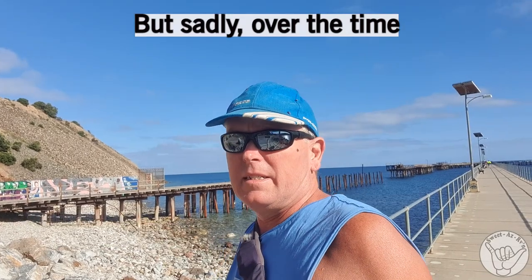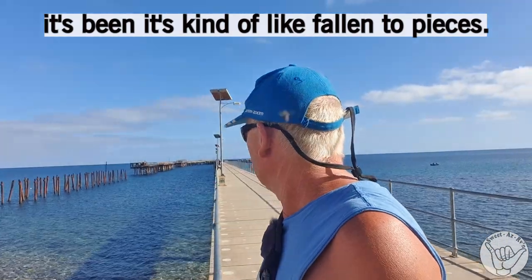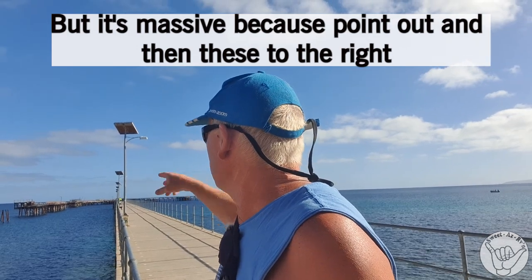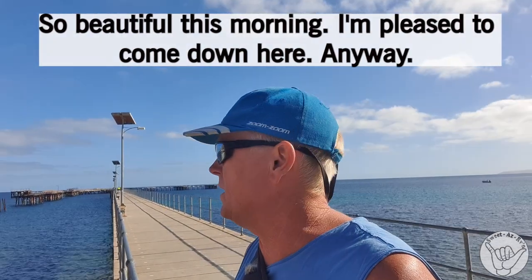But sadly, over time, it's kind of fallen to pieces, but it's massive. It goes way out and then veers to the right and the left over there. So obviously some ships would come in alongside there. Oh, the water's so beautiful this morning. I'm pleased to come down here.